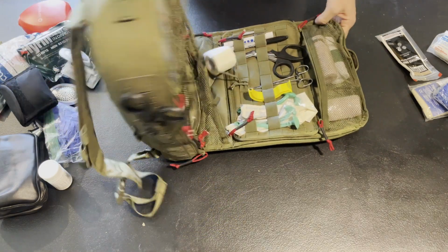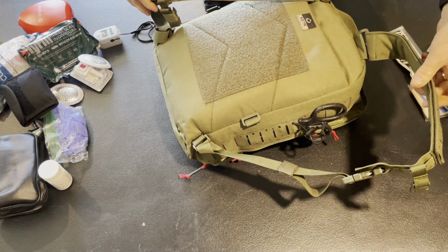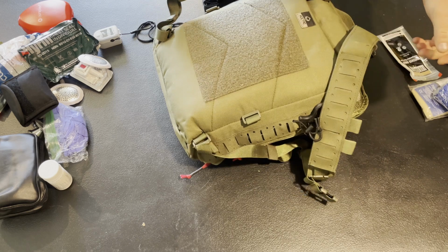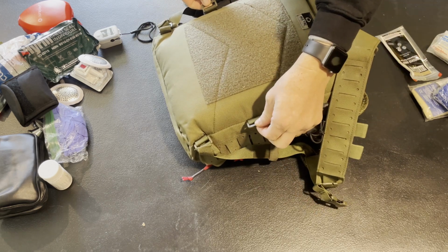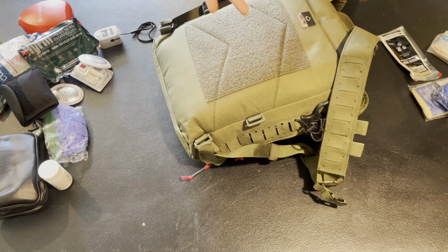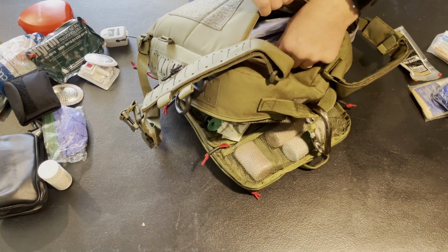On the back, it's a shoulder strap design. You can take the shoulder straps off if you want to MOLLE it into your back panel. Whatever, but it's there. But there's also this compartment right here.